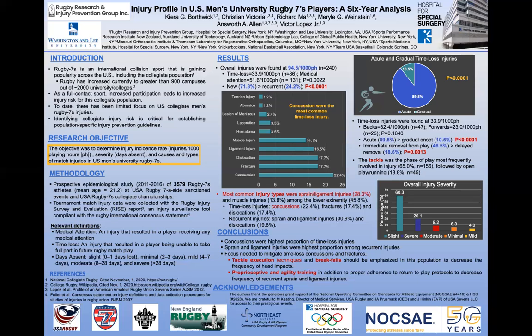Over the 6 years of data collection, injury incidence was found at 94.5 per 1,000 playing hours, with a total of 240 injuries recorded. Time loss injuries, which resulted in an athlete being unable to participate in future play, were recorded at 33.9 per 1,000 playing hours. Among all injuries, new injuries were significantly more frequent than recurrent injuries.